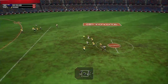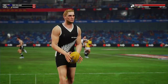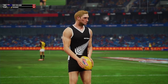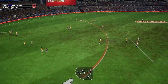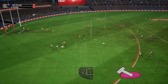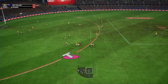Hammers it, has it now, gets it out of congestion. It'll be a free kick for that high tackle. Opportunity once again for New Zealand to put one through. Puts it on the boot. Contests the hard ball. The ball mopped up. The loose ball picked up.